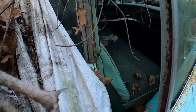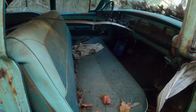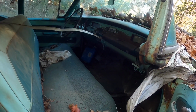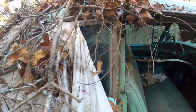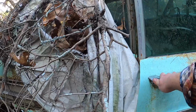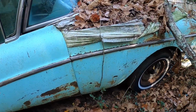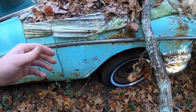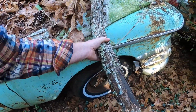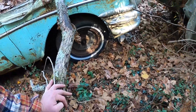Let's see. That looks like it's been open. Yeah, I think somebody's been nosing around in these. Yeah, she's an auto. Yeah, I mean, it's a crew cab, but it is what it is. Like, it's a 58 Buick in the wild. I mean, it doesn't get much cooler than this. Get off my Buick. Go on, get off my Buick.